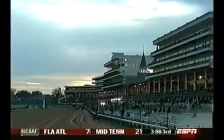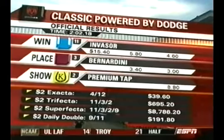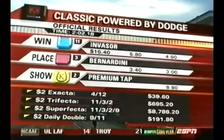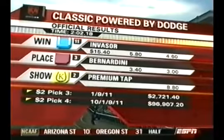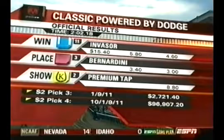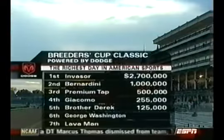Chris? Janine, he's far, far too modest. It was tremendous, pushing all the right buttons off a long layoff. Invasor pays $15.40. Bernardini, the even money favorite, making it a $39.60 exacta. What a swing of emotions for Kieran. Penny Hughes, almost an even money favorite in the sprint, runs last. Everything that could go wrong does go wrong, and then Invasor redeems everything in a couple of minutes here. Boy, the swing of emotions in this sport are just unbelievable.